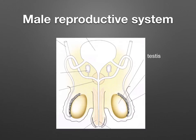This is where the male gametes are produced. So the testes are held outside the body in these scrotal sacs. This is so that they're kept at about 2 to 3 degrees Celsius below the body temperature, which is optimal for sperm development. They're suspended by a spermatic cord. This is made up of the sperm duct, an artery, vein, and nerve, which are all bound together by connective tissue.